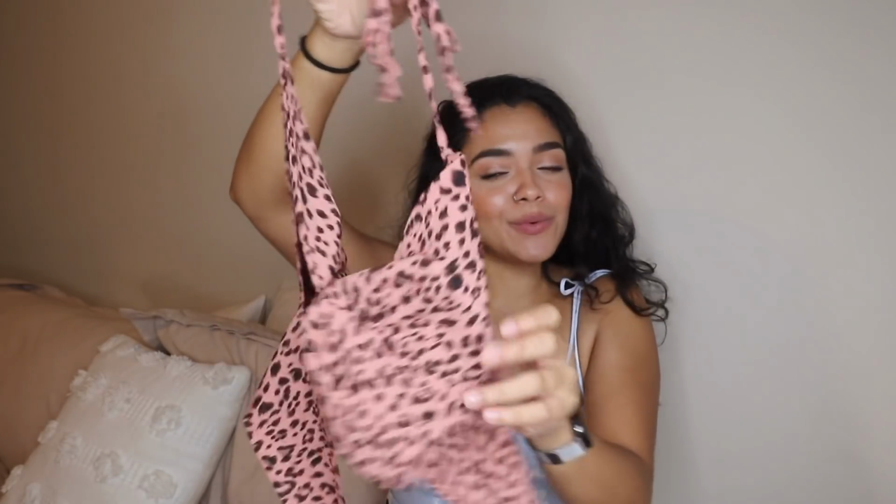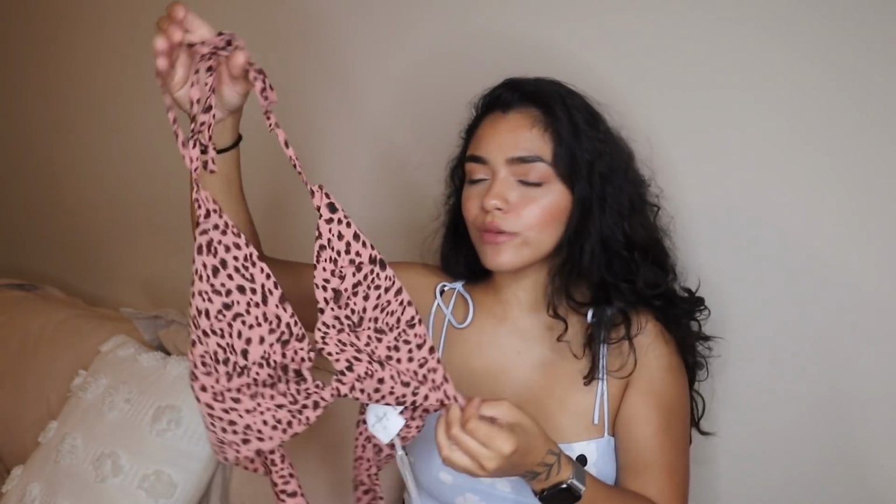So this top I got with the intention of wearing it to my beach trip that I was just talking about. I tried it on as soon as I opened it because it's so cute. It has this little silver loop thing and it holds up the girls, don't worry. It ties in the back and at the top, so it kind of looks like a bathing suit, but it's not. But I just love that you can adjust it to hold everything together. It's such a cute summer piece.